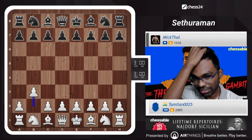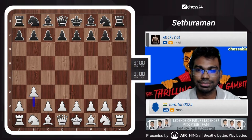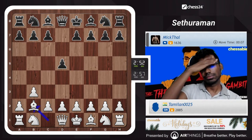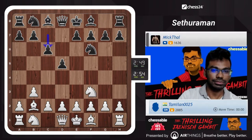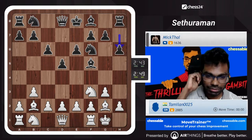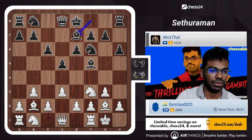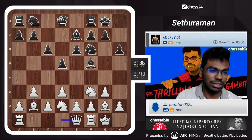Okay, b3. My friend AD would be happy seeing this. Fianchetto, targeting the bishop on b2. Okay, considering double bishop, knight bd2, and probably I have to try for e4. That is the main idea of playing like this. Maybe queen e1, and then e4, and then e5, and then I get queen to e2 and slowly attack.